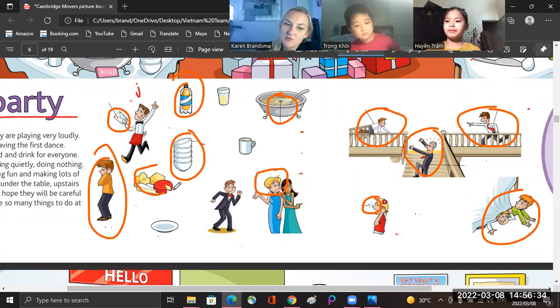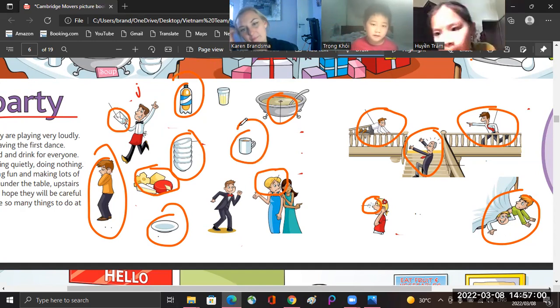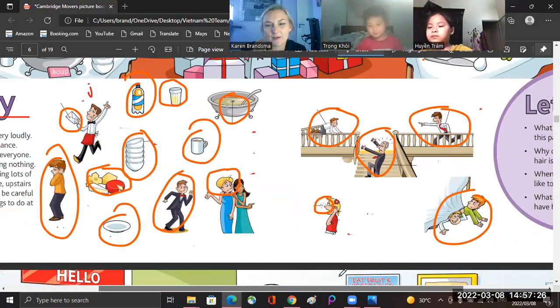Bowl. Okay, what is this, Koi? Cheese. Good. Okay, Trâm, what is this? Plate. Okay, we say a plate. Plate. Okay, good. Koi? Cup. Trâm? Dancer. Okay, he is dancing, but is he a child or is he a grown-up? Right. A grown-up. Okay, Koi, what's this? Very good. Yay, you guys are very clever.